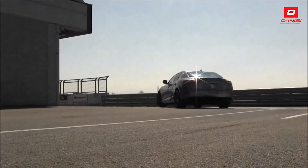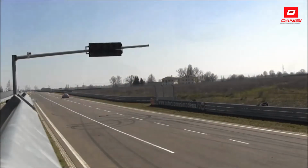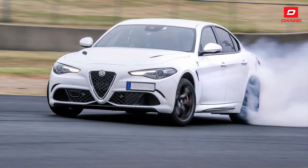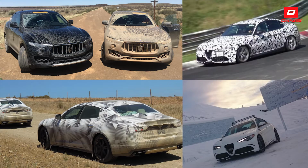Before starting with the production of a new product, OEMs and Tier 1 have to face a very long validation and testing process, using a lot of prototypes and pre-series cars, tested in very different conditions.